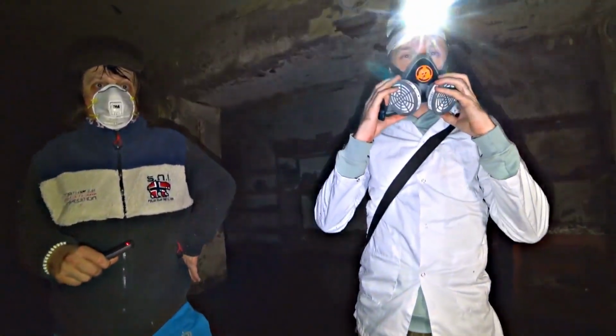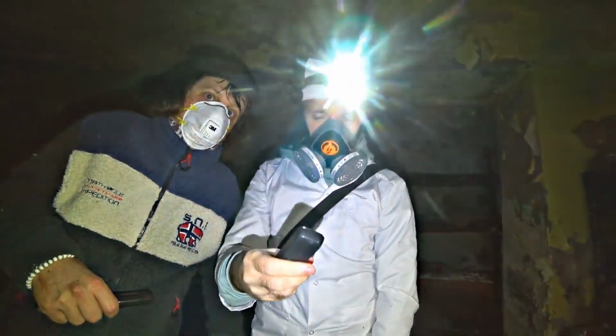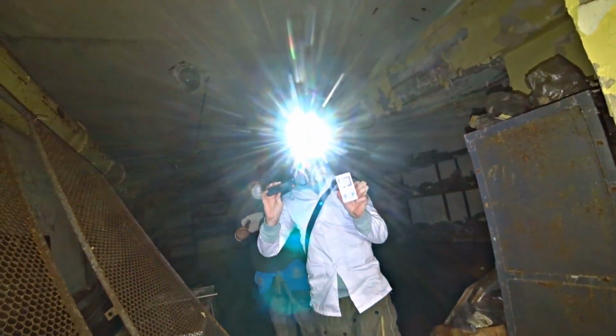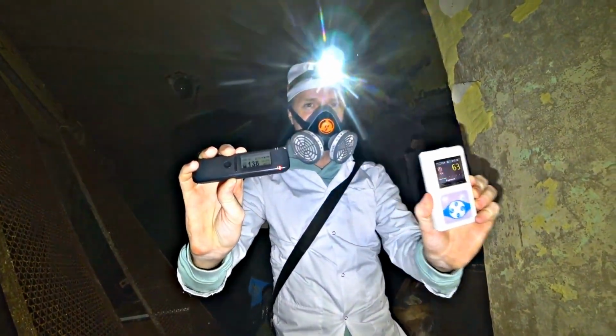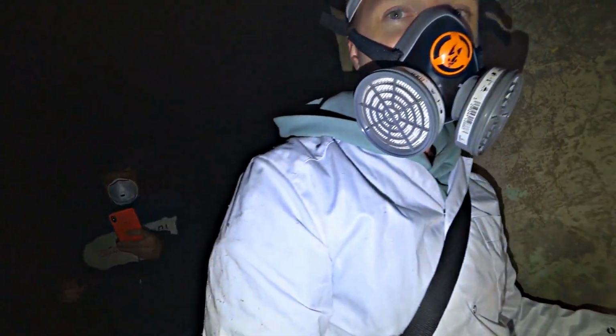Well, I'm getting ready. Now the most serious moment will be I go to the box and measure the radiation. My task is to investigate this. I have two dosimeters, one measures alpha particles, and this one measures gamma. We will compare the readings. Look at the alpha for now, not much, but the gamma is already 200. Go ahead and see what happens.